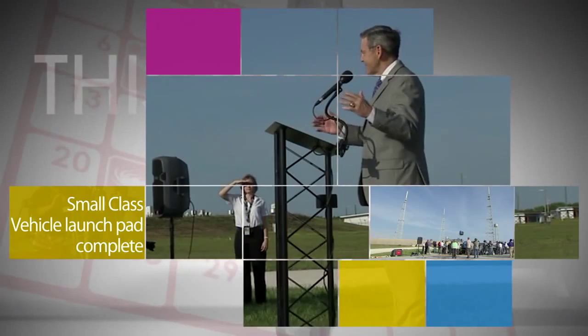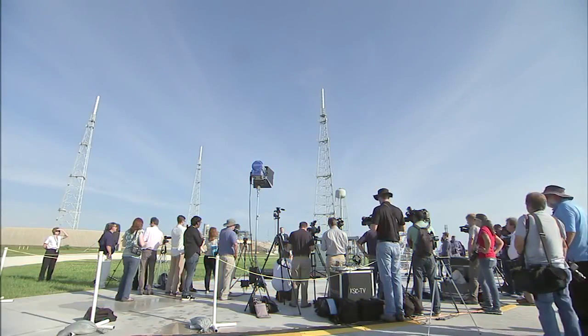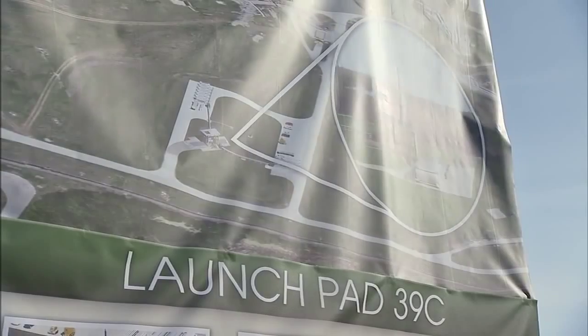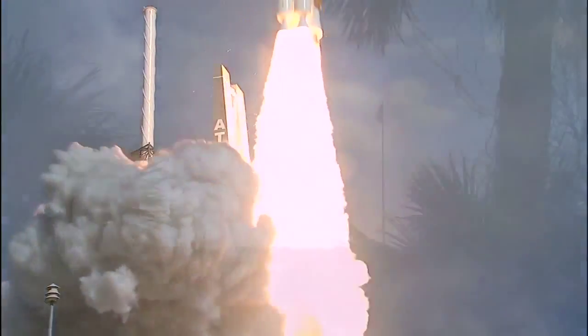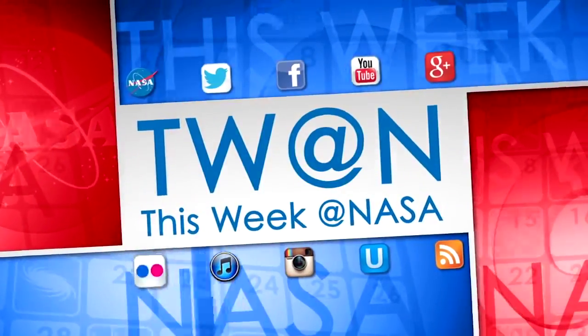NASA's Kennedy Space Center in Florida took another step in its transformation to a 21st century multi-user spaceport with the recent completion of a new small-class vehicle launch pad. The new launch pad, designated 39C, is designed for smaller aerospace companies and will enable them to develop and launch their vehicles from Kennedy. And that's what's up this week at NASA.